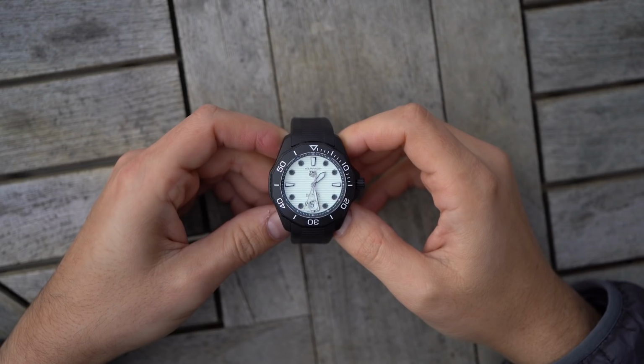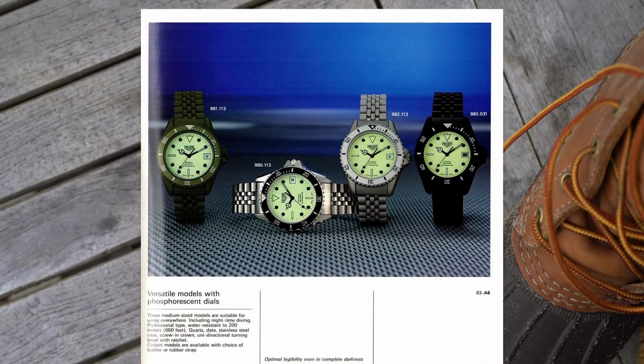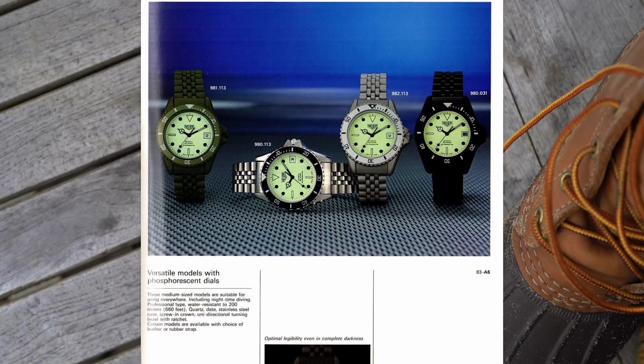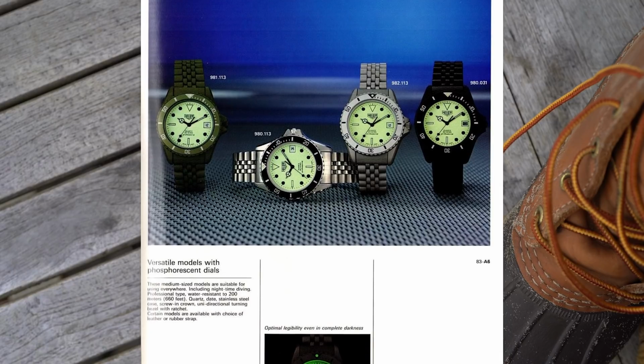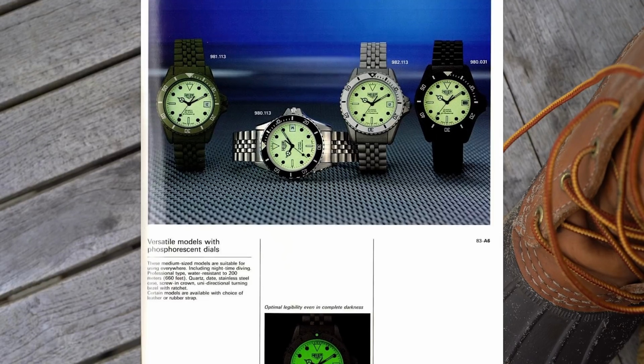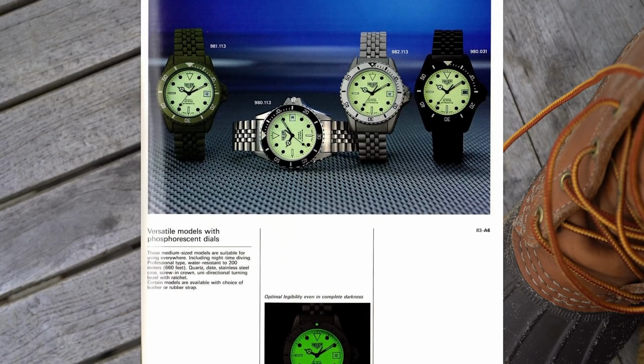This Night Diver was announced only a few months ago, but it came with a history. In 1984, Heuer released a group of quartz dive watches as part of the Professional 1000 series. What they had in common was that they were all dive watches and that they had fully luminous dials, meaning dials covered with a glow-in-the-dark substance.